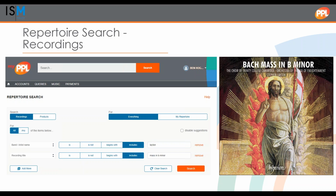And you'll see from the screen on the left that there are many ways that you can search the PPL repertoire database. You can search at recording level, or you can search at product level. You can search the whole PPL repertoire database, so that's everything in the dark blue center screen there. Or you can narrow it down to My Repertoire, which is the recordings that you are listed on. You can customize your search, which is particularly helpful in classical music, where the titles are styled in potentially very different ways. Or you can use an exact search if you know the exact name of the song you're looking for, for instance, if you're looking for pop music.